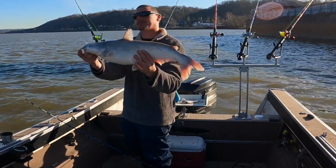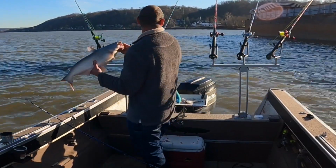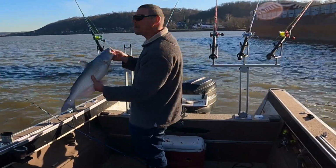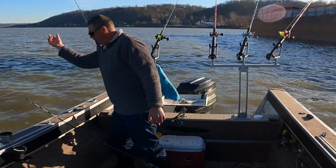Had a couple big chunks out today, and they would start to go, and they would just spit them right out. They don't want to burn up that kind of metabolism right now. Just let them go. Bye, baby doll.